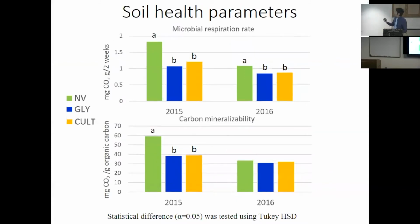So in 2015, we also see an increase in the microbial respiration rate in the natural vegetation, and also in 2016, compared to the rest of the treatments. And microbial respiration is an indicator for the microbial activity in soil.